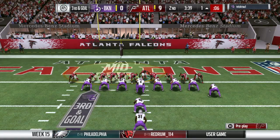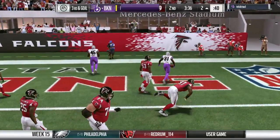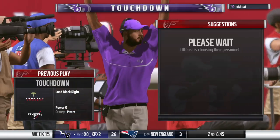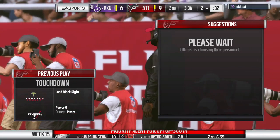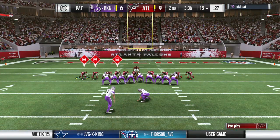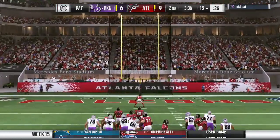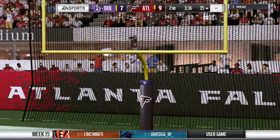They come out with 1 back and 3 tight ends. They'll give it to him right up the gut. And he is into the end zone for a touchdown. A great play there with a lucky number 13 touchdowns now on the year. And his guys have made this a 1-score game now. And they're back within a couple at 9-7 now.